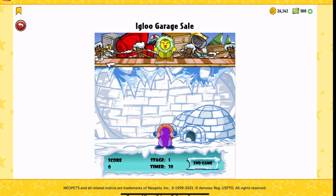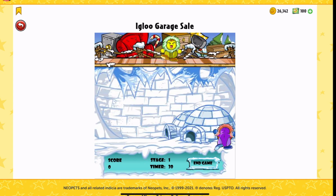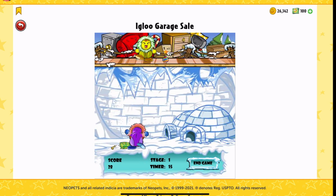Igloo Garage Sale. This one I do like. I also like that it, unlike some of the other games, has instructions for mobile devices. This is probably because it's a little unintuitive to play. Unlike the other games, you don't drag the Chia left and right with your finger. Instead, you press on either the left or right side of the screen to move the Chia in that direction. Which makes sense because in the original version of the game, you were using the keyboard.